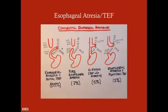So these are all similar in presentation, but they're different in anatomy. But do know that the esophageal atresia with distal TEF is the most common subset.